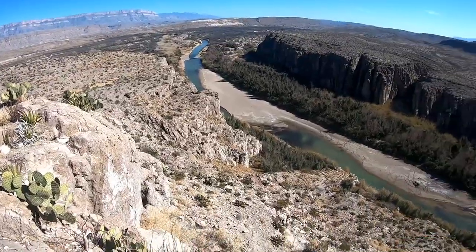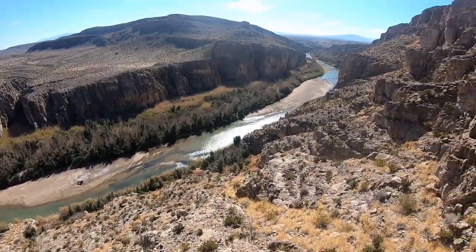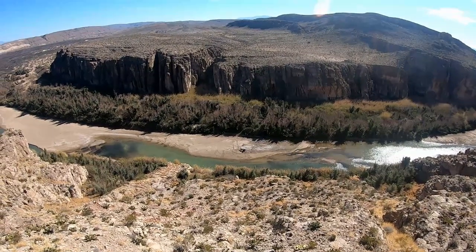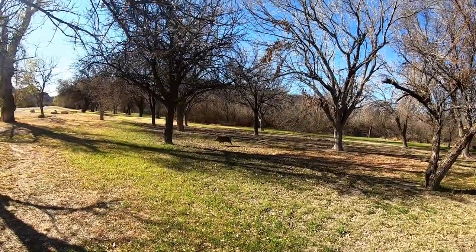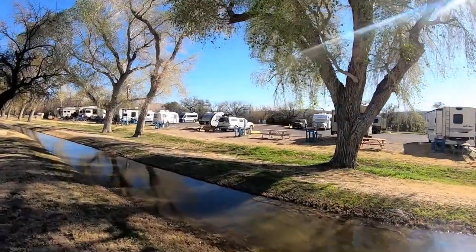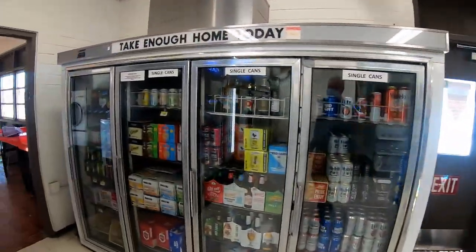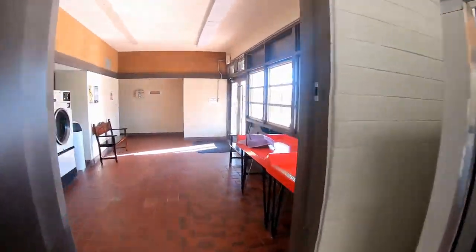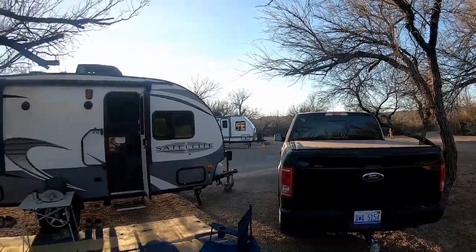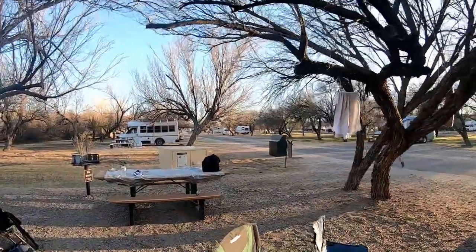There's the Rio Grande Village Campground down there, and a beautiful view of the Rio Grande River. Some cattle down there, getting some water, some javelinas. Here's the campground with full hookups. Ours is much better. The Rio Grande Village store and showers and laundry. Showers are $2 for 5 minutes. Very nice campground.